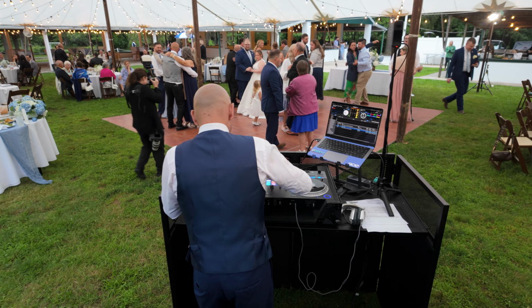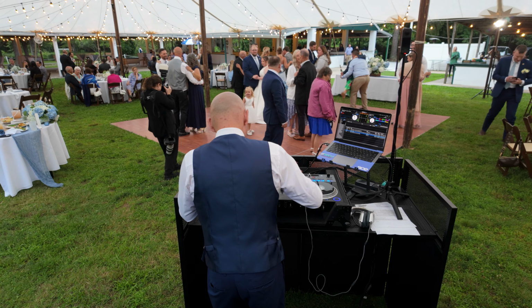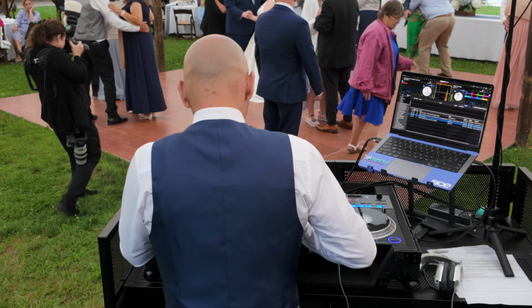Ladies and gentlemen, our dance floor is officially open for the evening. Grab your favorite dancing partner, put on your dancing shoes, make your way out to the center of the floor. We came here to celebrate love tonight. We're going to do that right here on this dance floor, so don't be shy. Make your way on out. Our dance floor is officially open.